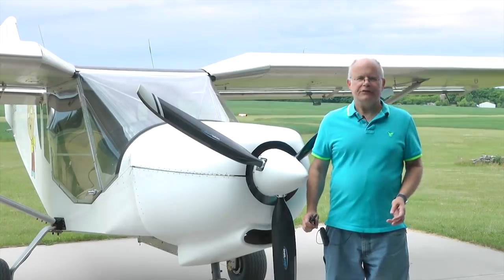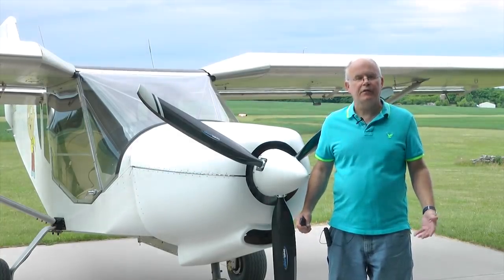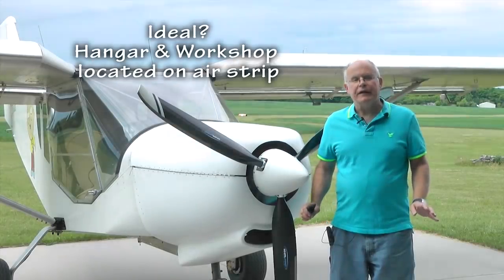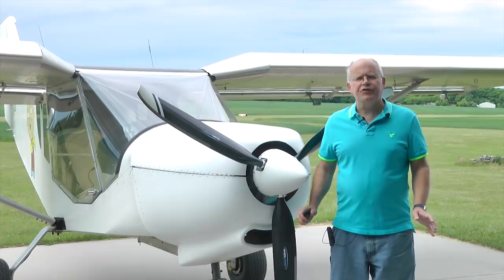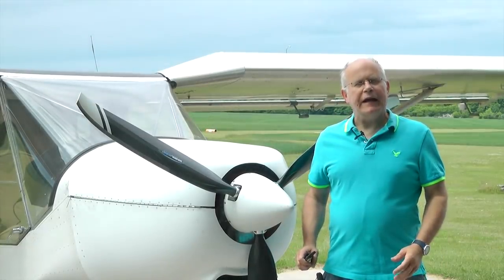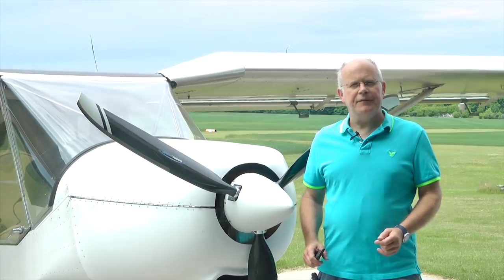Many a builder has often dreamed about having a workshop hangar combination somewhere out in the country near a grass airstrip where they can concentrate on building without the distraction and noise of working at home. Let's take a look at a gentleman who has made this idea a reality.